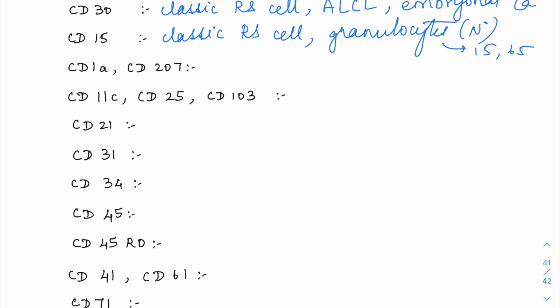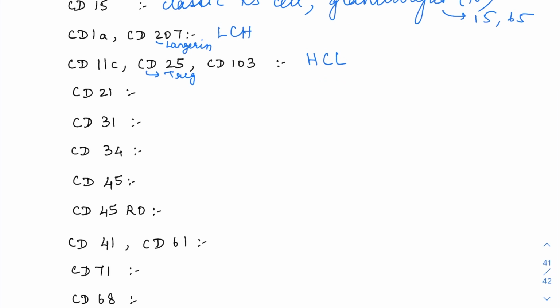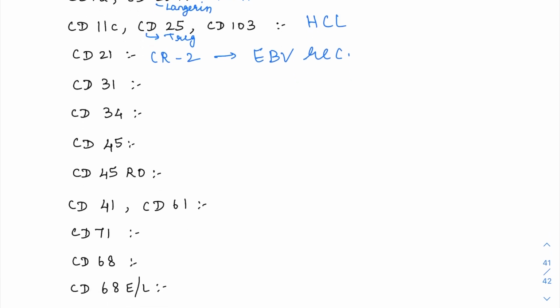Then CD1A and CD207 is going to be positive in LCH, Langerhans cell histiocytosis, and the CD207 is called as Langerhans protein. Then CD11C, CD25, CD103 is going to be positive in hairy cell leukemia. Out of this, CD25 can be positive in Treg cells as well. CD21 is a B cell marker. So it is also called as complement receptor 2 because it is going to act as the receptor for EBV to enter into the B cell. So EBV receptor is CD21 or complement receptor 2.